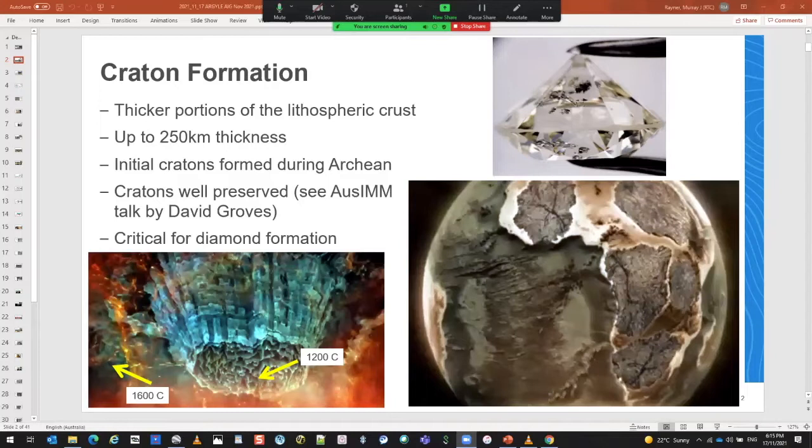The great thing about diamonds, if you're a jeweler, you would hate this because it's full of inclusions and glitzes or feathers or cracks, whatever you want to call them. But basically there's a flaw in that diamond. For us geologists, these little flaws are picking up pieces of the mantle and actually telling us information about how the diamonds form.